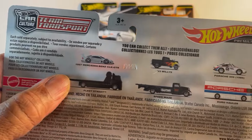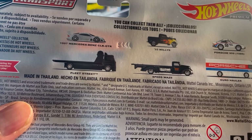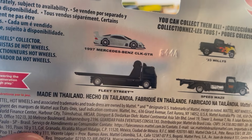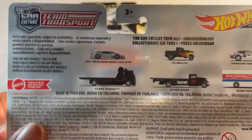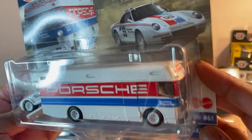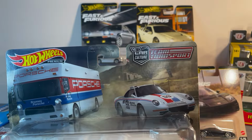Now this one was in there, which is a Mercedes CLK GTR. I didn't know that would be the hot one. I thought the Porsche would be, but I guess I was wrong. Awesome set. Me likey.